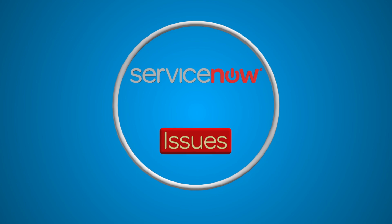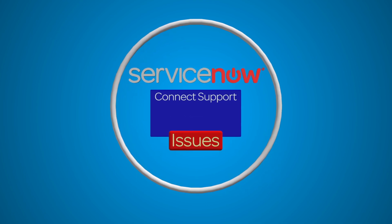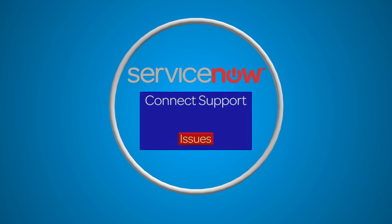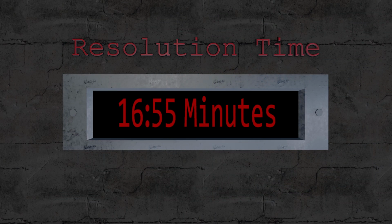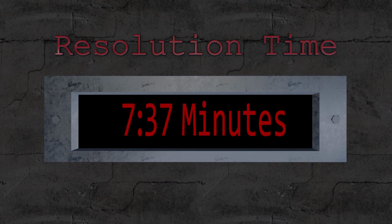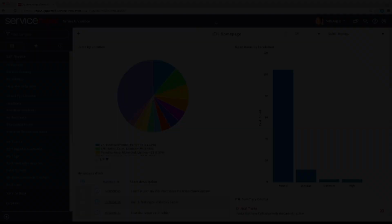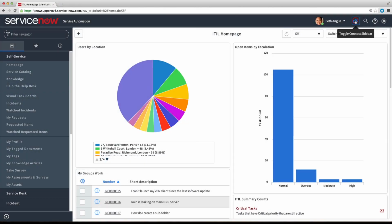With Connect Support, we eliminate these inefficiencies and loopholes by completely revamping the concept of live support on the platform. Connect Support provides the tools to make agents more productive and efficient so that they can address and resolve incoming requests in mere minutes. Now let's see Connect Support in action.